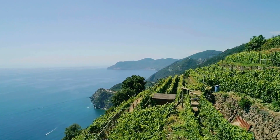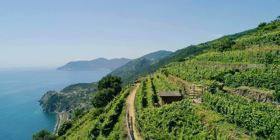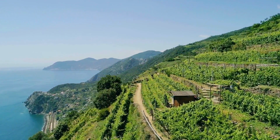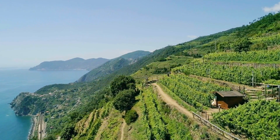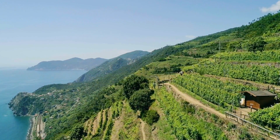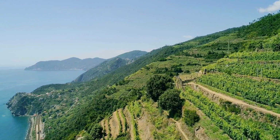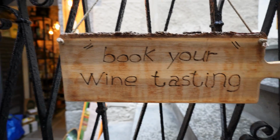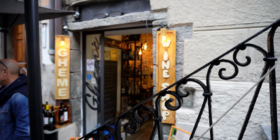The vines are not grown on a wall, but laying down at a maximum height of 1 meter. Most of the vines are vines of white grapes like Bosco, Alvarola, and Vermentino. Cinque Terre is known for its dry white table wine as well as its sweet dessert wines, but you can also find red wine.